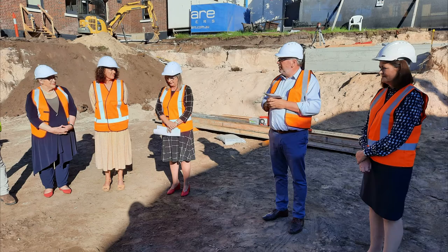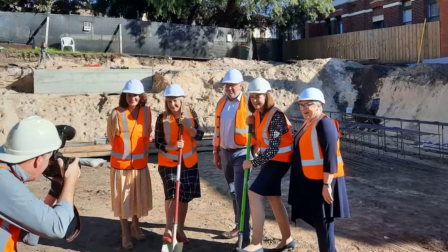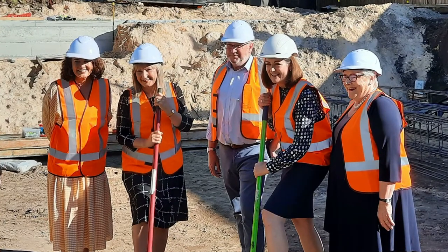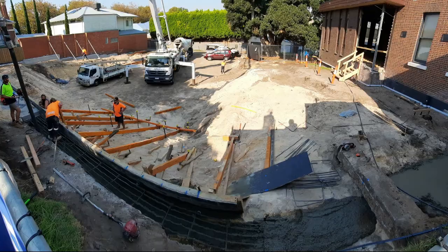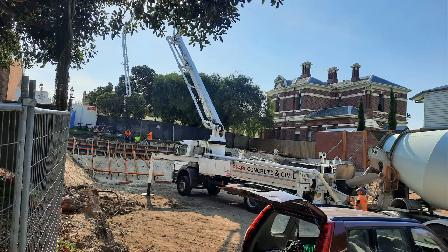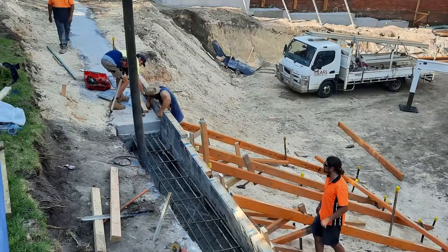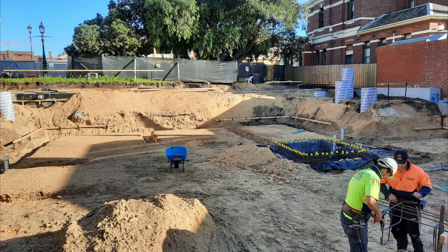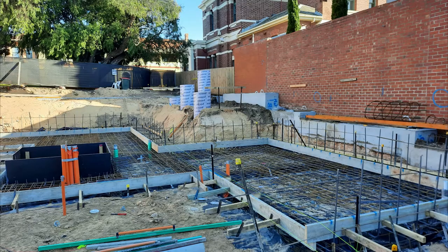On the 1st of April, the Mayor of Queenscliffe, Ross Ebbles, was joined by state and federal members of parliament to turn the first sod. Later that day, the concrete trucks returned to continue pouring footings. And preparations were made for pouring the slab for the basement floor.